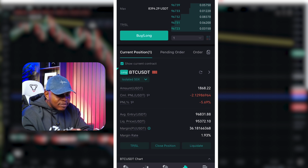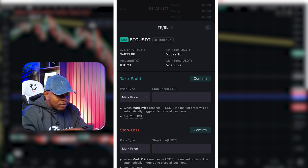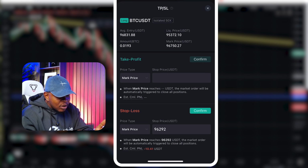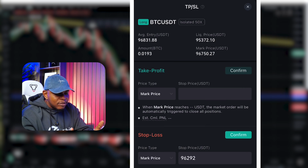Now, what do I do now? Since I'm here, the next thing I will do is to set my take profit and stop loss. So where it says take profit and stop loss, what I'm going to do here is to enter my stop loss. My stop loss is 96292. So you see that what I'm going to lose is just $10, thereby $11, based on the calculations we have done. I'm going to click on confirm. My stop loss is set.